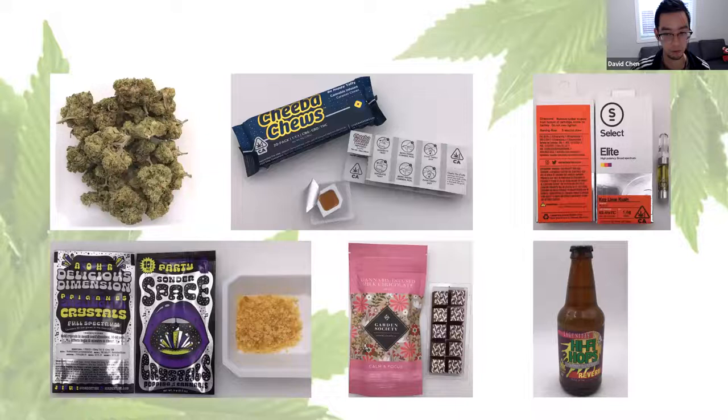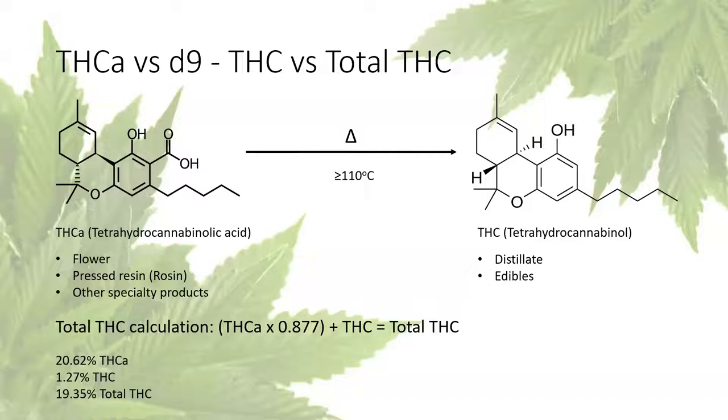All right, so this next slide is going to be kind of sciencey. You know, it's 5, 6 o'clock or whatever. I'm sure you guys don't want to see stuff like this, but you get a quick chemistry lesson. I hope everyone's reviewed their organic chemistry. THCA and THC, we'll start there.